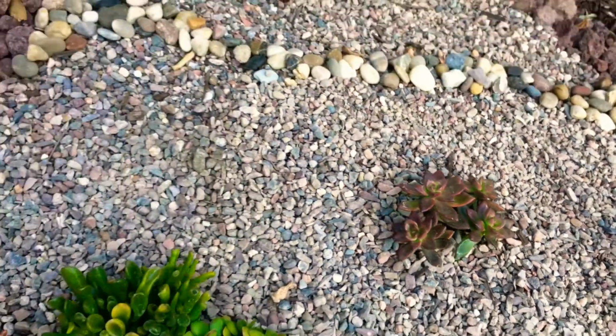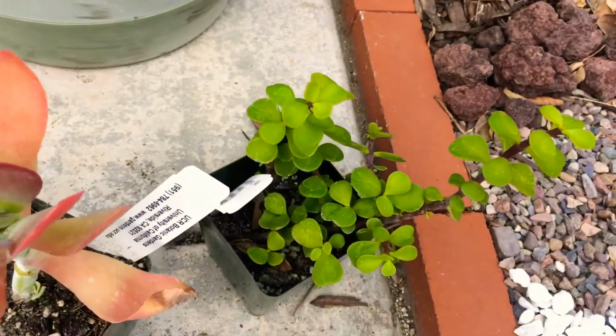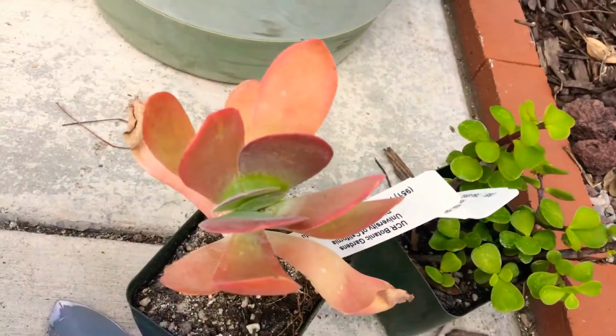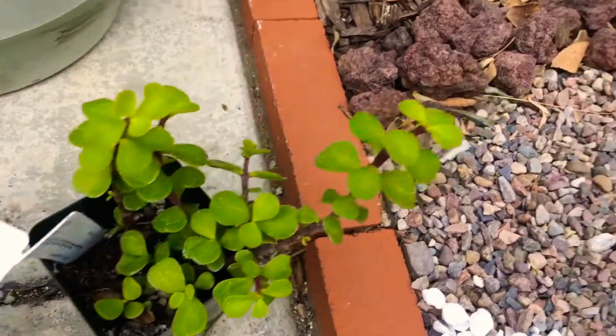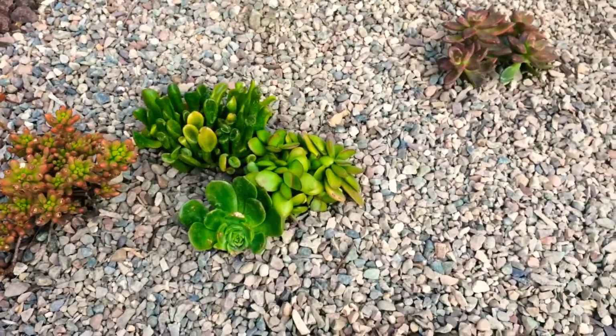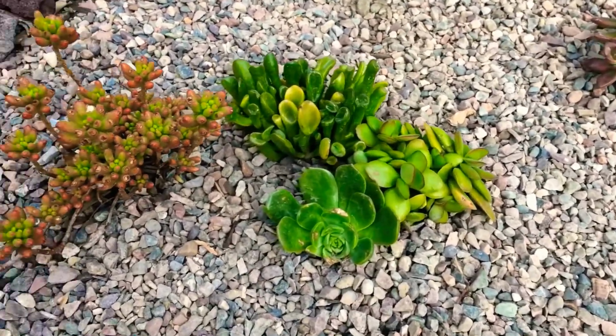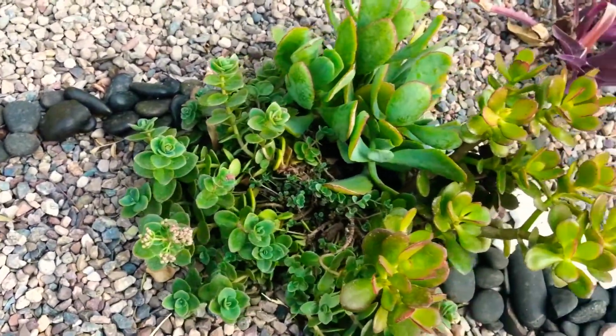I do still have a couple more. I still have the elephant food and the flapjack or paddle plant that needs to go in, but I'm gonna plant them on the other side simply because they'll get bigger and I don't want them to overshadow the other plants or just completely knock them out of the way.